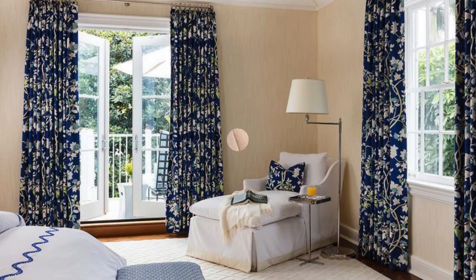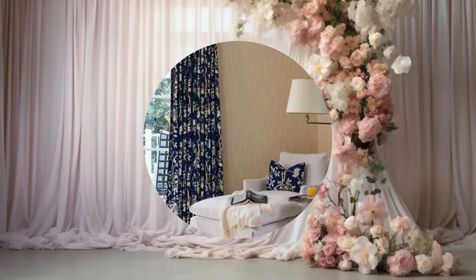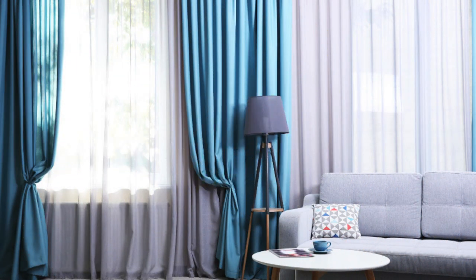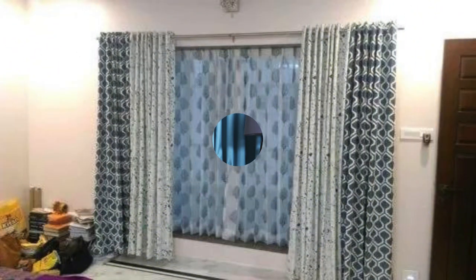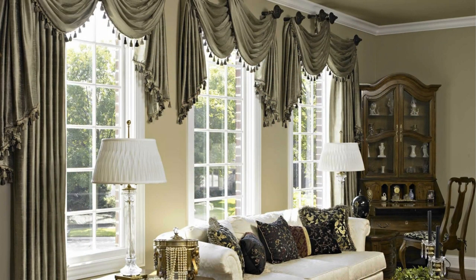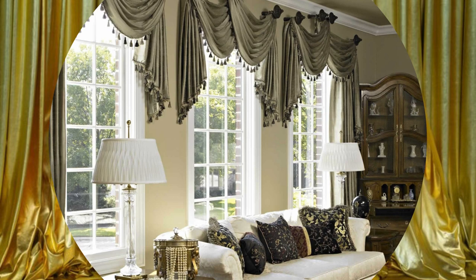Tiebacks and holdbacks, decorative elements that add flair to curtains. Tension rods, useful for small spaces or temporary solutions. Curtain rods and hardware, choose styles that complement the room's design. Use valances, they add an extra layer of decoration to the top of windows. Consider pleats, different types of pleats can change the overall look.